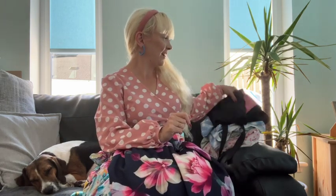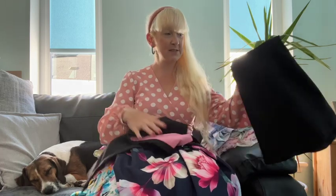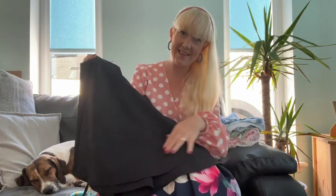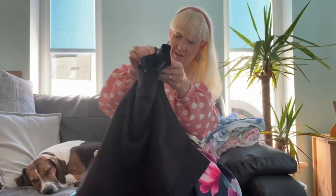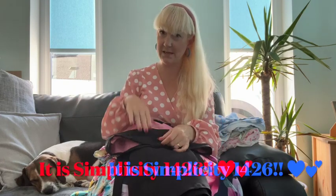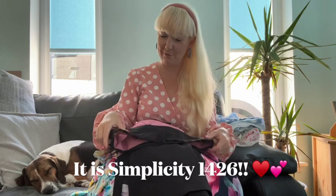I've also loved to wear these little sets that I've created for the beach. Now, the bottom of this set is actually the Jane set by Charm Patterns shorts with the sarong overskirt. Lovely, I absolutely love wearing those to the beach. And the top, I believe it's Simplicity 1426. Don't quote me on it, I'll check. Could be right, could be wrong.